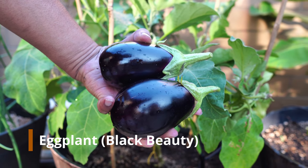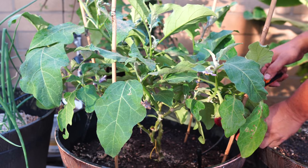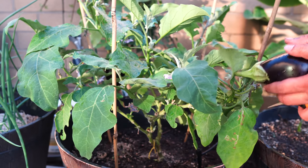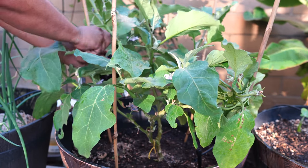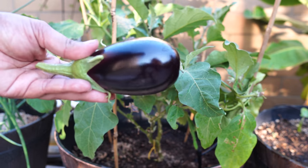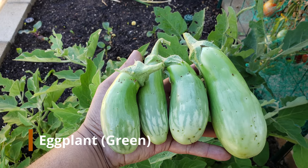Moving on to eggplants. Beginning with the black beauty eggplant, that is one of my recommended eggplant varieties just because it's so easy to grow and also produces these huge eggplants. So we had one black beauty eggplant that was growing in this container, and it did give us a lot of eggplants. Moving on to the green eggplant.